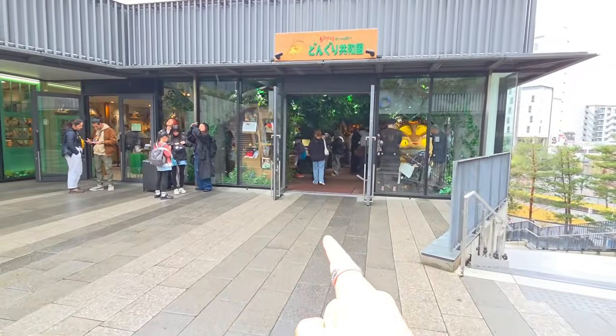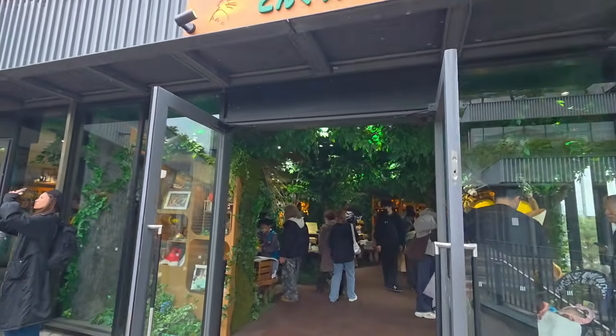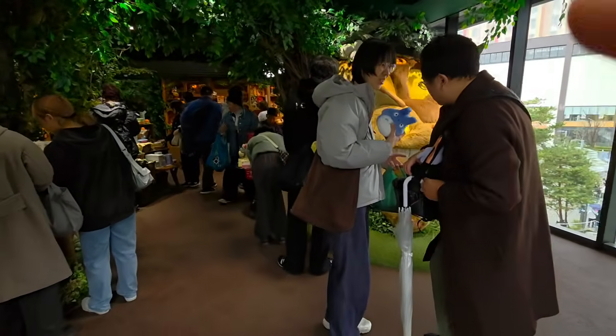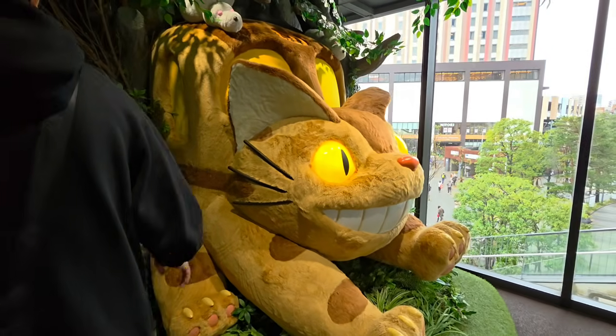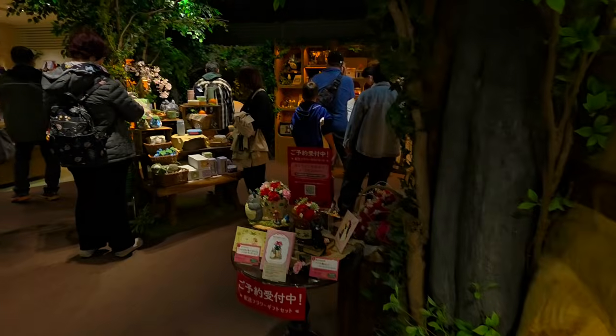Another store I love to visit whilst here at Tokyo Skytree is the Ghibli store. And once you walk in, you're greeted with a huge cat bus. The quality on this is unbelievable. It's looking out at the view. It is awesome.